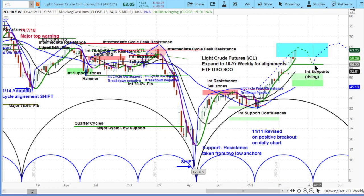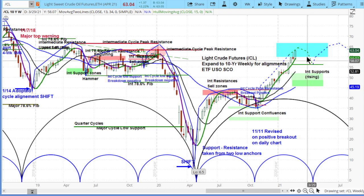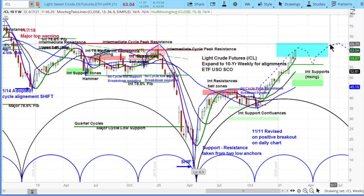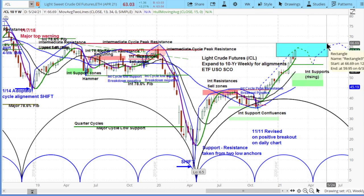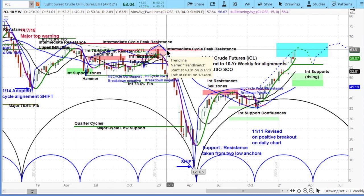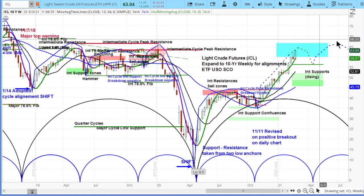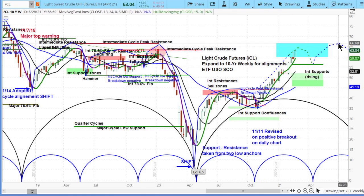after some modest correction right in here, which takes you to 56, maybe down to 52, then you get another rally out over here to new highs. This fib extension level is around $66. All of these resistances over here were in the $64 to $66 area. So that seems like a reasonable expectation for some time out in the late spring or summer before we get into a bigger corrective period.